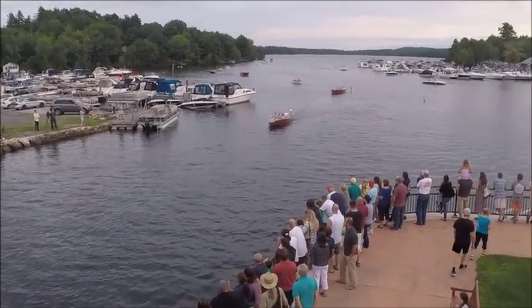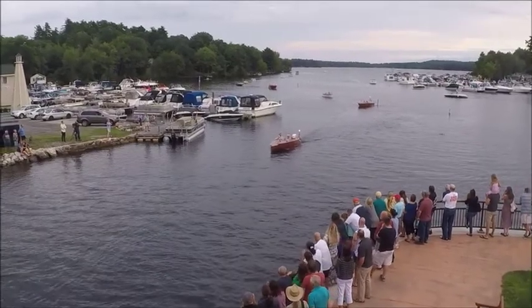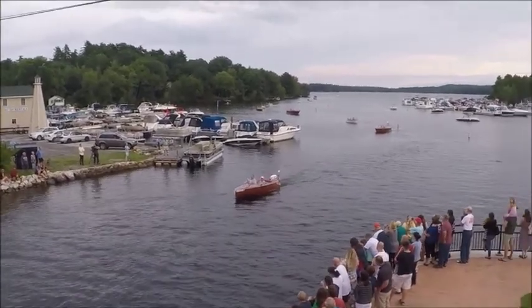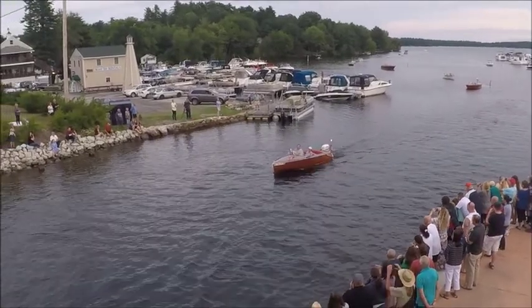Oh man, here comes the little rascal. Here comes that little boy, we had an exciting adventure on the Causeway last year when that tornado came through. These guys were holding that boat on a single rope, like, do not scratch my boat, please. Let's have a round of applause.